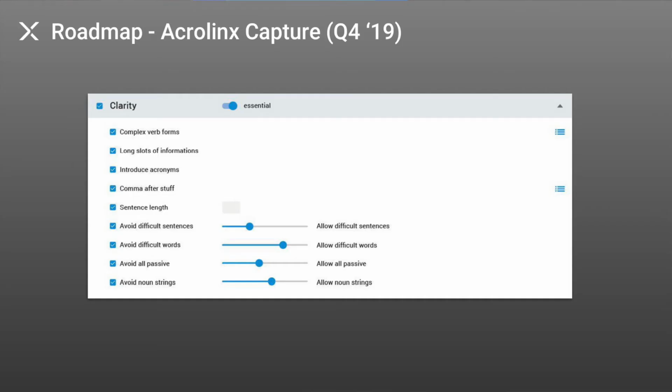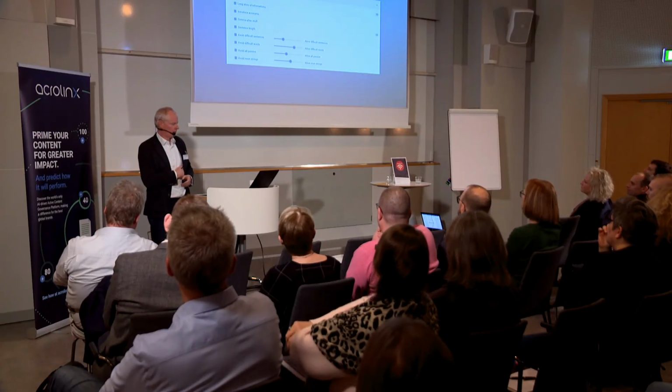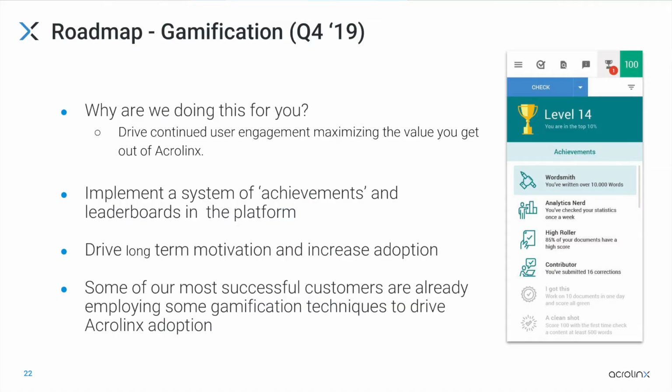And similarly, thinking about the way in which you set up your guidelines in a much clearer, more intuitive way that's much more closely aligned with the way you think about your style guides and branding guidelines now.